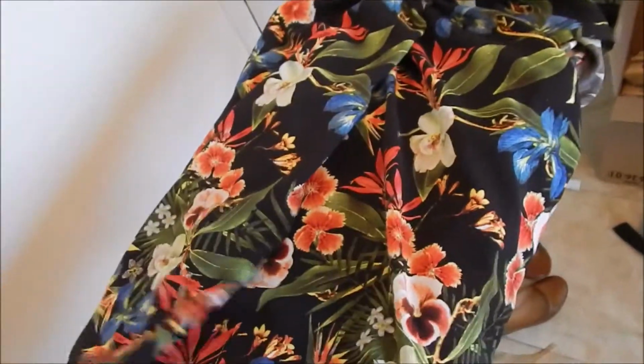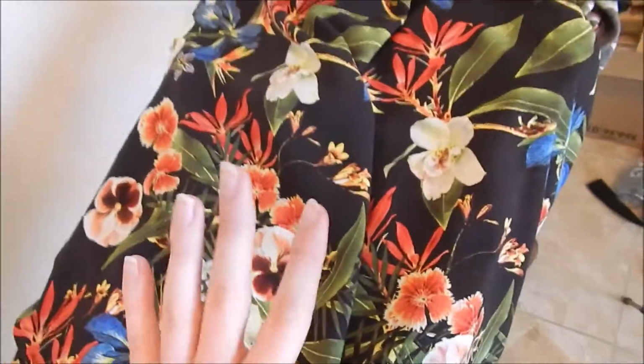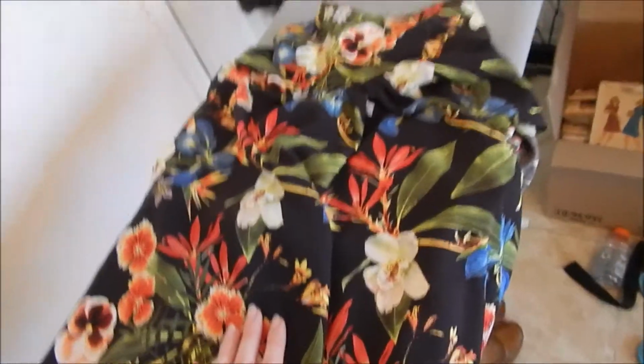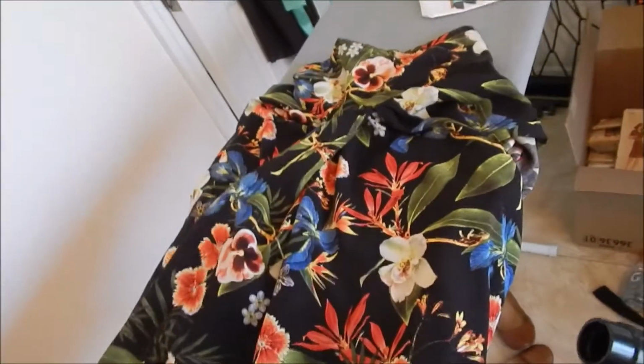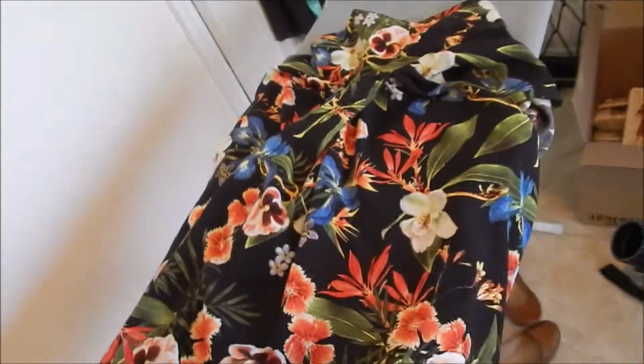So this shirt, or the fabric, is probably going to be recycled into something else, because I do really, really like this print. It's absolutely beautiful. It's not quite as neon as the camera's showing it right now, but it's still bright, and I love the flowers on it. So yeah, not a super big fan of this pattern.